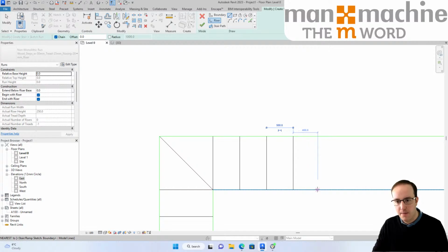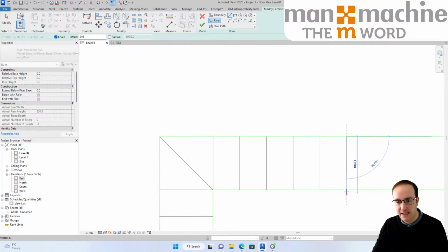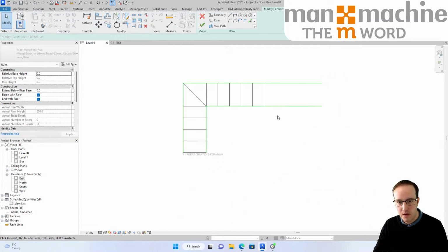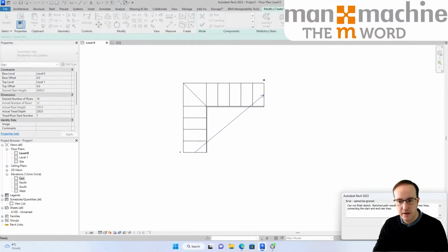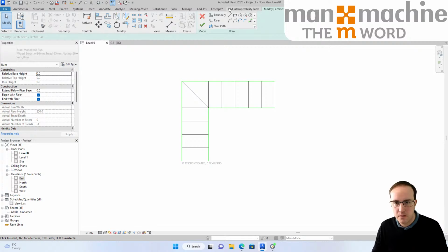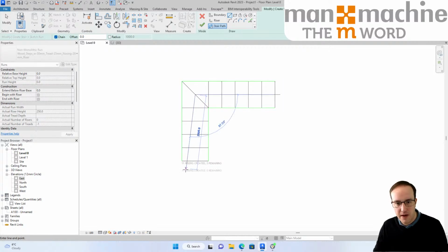Use the right layers for those lines, so the right line types for those lines. And when you've got something that represents what you're after, hit the tick. I haven't always put a stair path in. Let's go from there to there, and from there to there. Tick.